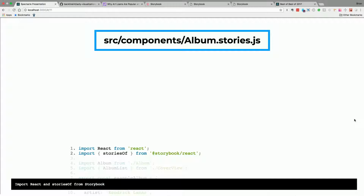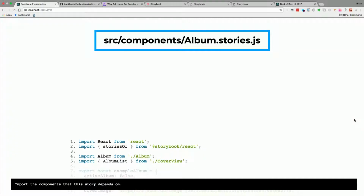Where the album component lives, we're going to create an album.stories.js file, and the React component itself is album.js. Then we're going to import React, because we wouldn't get too far without that. Then we're going to import storiesOf from the Storybook React package. Pretty much going to always do that as well. Then we import the component that we want to base the story on, again, because we have to render it. The next thing that I'm importing is just another component from my source. It's really just to provide a little additional styling. I'll explain that when we get to it.